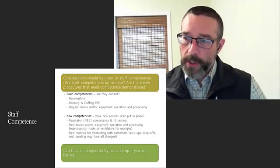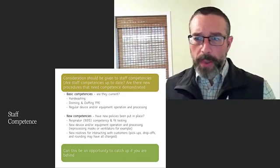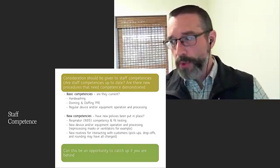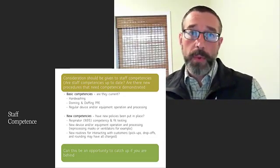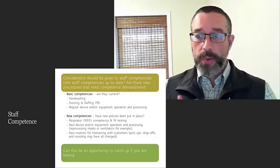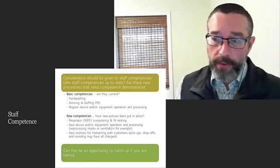New routines for interacting with customers also are something that should be verified. Pickups, drop-offs, and rounding. If you are, as most of us are, and as it was in the facility that I worked at, responsible for going out and doing some rounding, I guarantee there is a new procedure for that to be done well and safely, and everyone has to know.